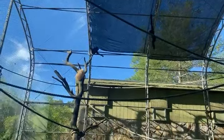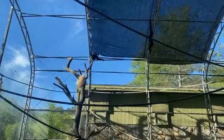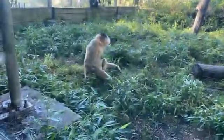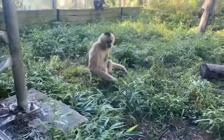True to white-cheeked gibbon society, it's not Kian, the father, who's in charge of this family unit, but instead it's Iggy, the mother. Not only is she a caring mother to her children, but she is also a wonderful partner to Kian.